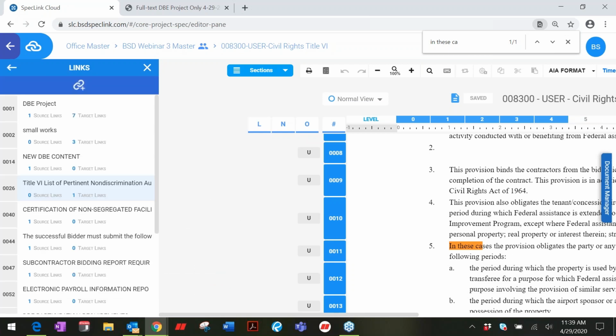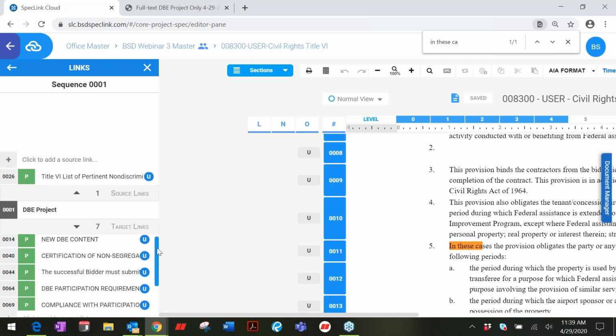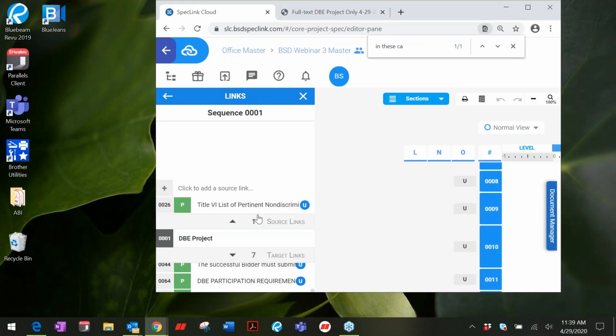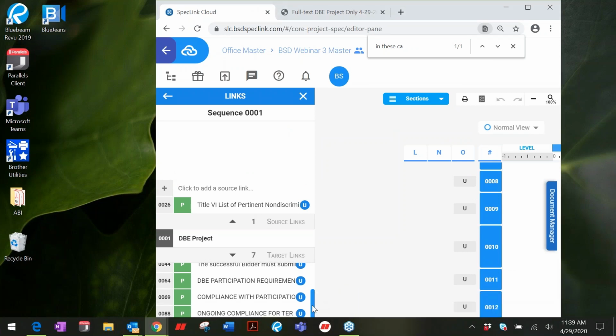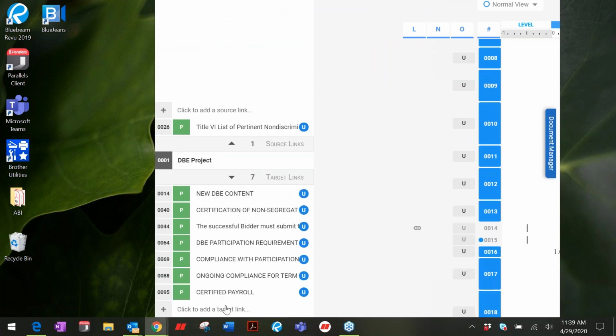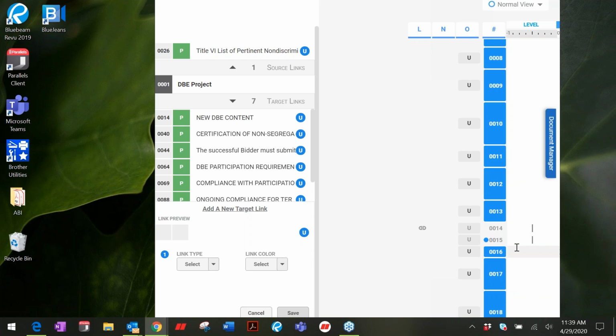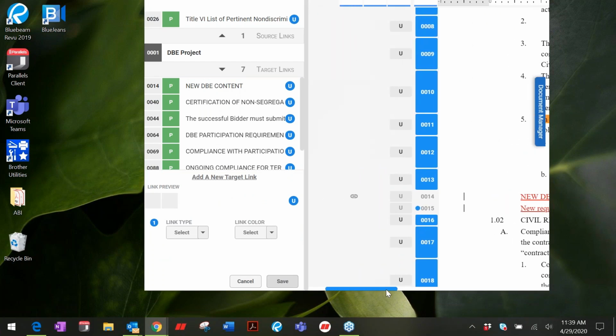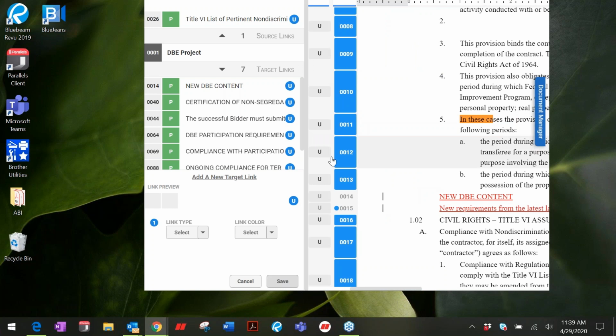to links, and I go back here to DBE, and I scroll. I'm having problems with my screen. So I'm going to click to add a target link. I'm going to find that one I needed. Okay, so I need this one right here, 12.